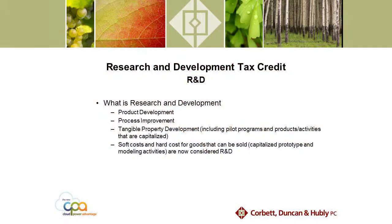The next topic would be the Research and Development Tax Credit, or R&D credit. What is the R&D credit? It's applied for product development, process improvement, tangible property development, including pilot programs and products and activities that are capitalized traditionally, and then soft costs and hard costs for goods that can be sold are now considered part of the R&D. And so some people think that the R&D credit is really just for the Abbotts or the Baxters of the world that are developing drugs.